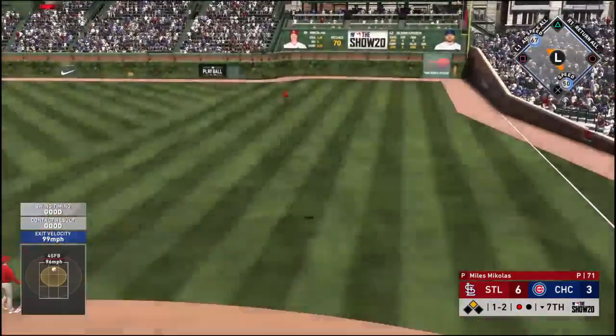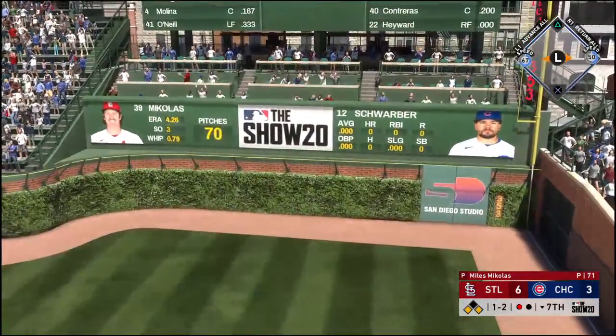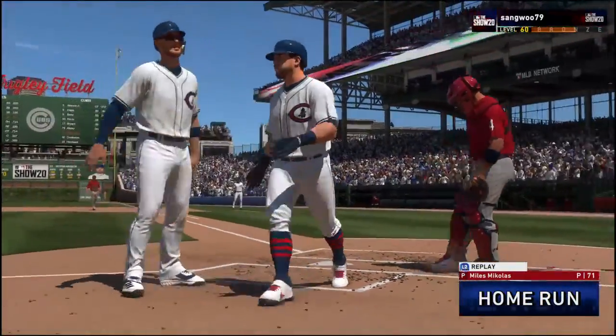Here's a fly ball, well hit. Going back is the right fielder. To the track, to the wall. And this one is gone. A home run.